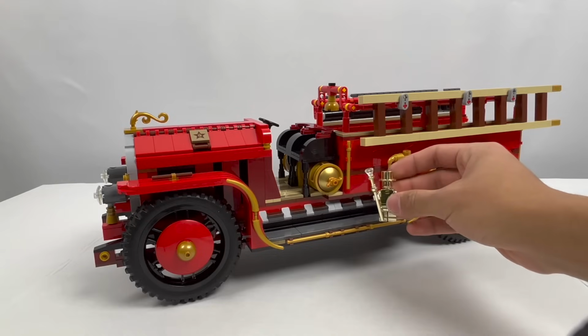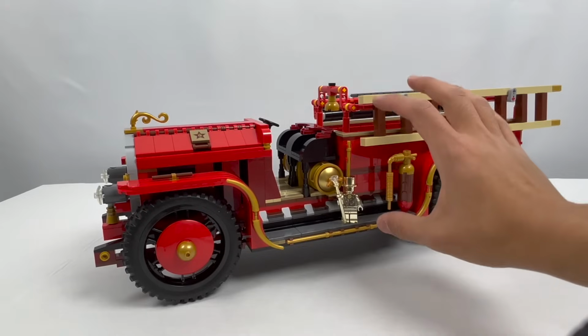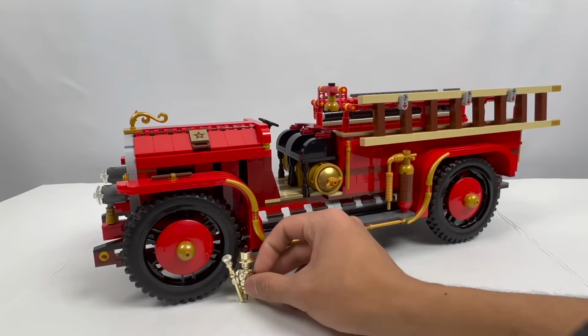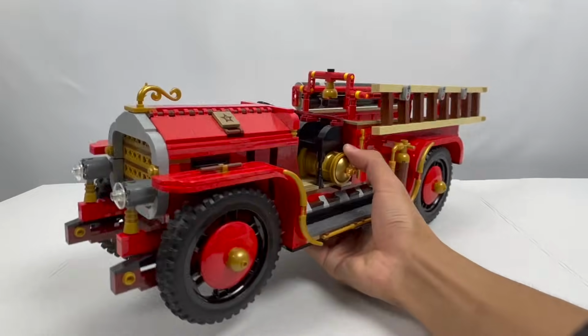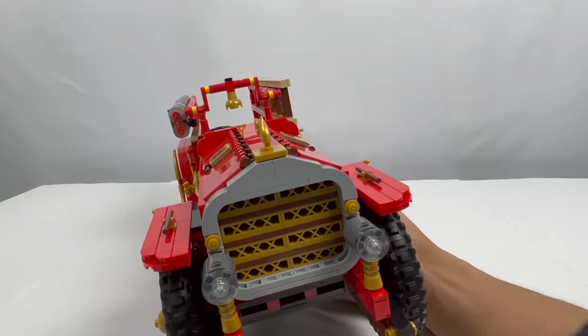Here's a random LEGO minifig I just grabbed that was nearby, and you can see the scale here. It's actually really big compared to the size of just a single minifigure. He only barely goes up to right about half the wheel here, so it's a huge model. I'm a really big fan of the way that this one turned out, and this is just a really detailed LEGO engine that truly feels like it belongs in the Creator Expert vehicle lineup.